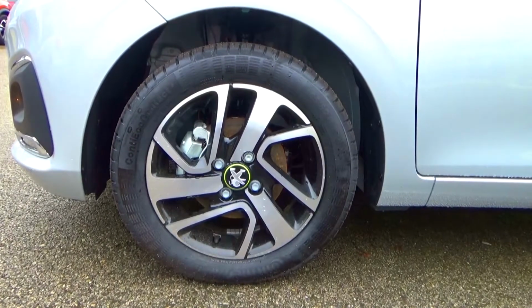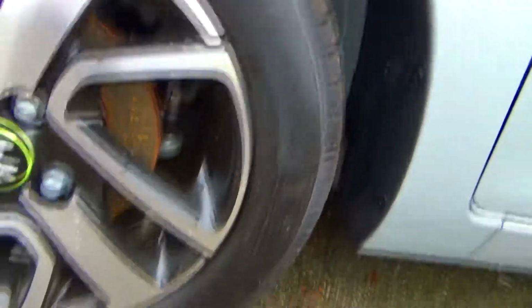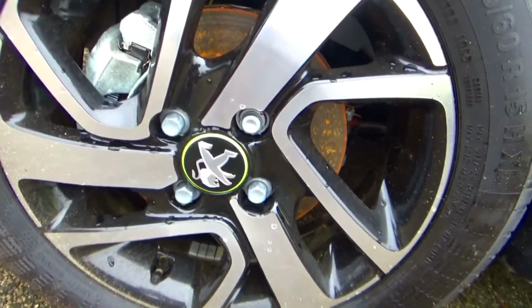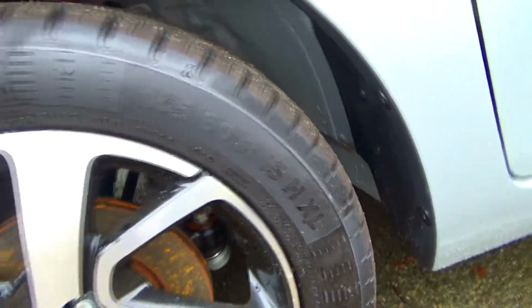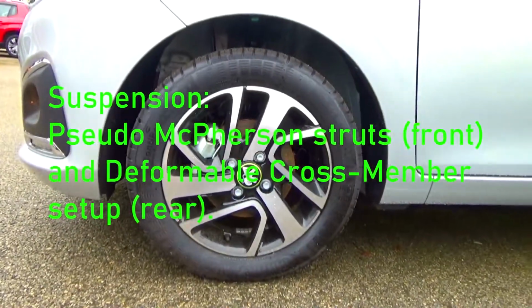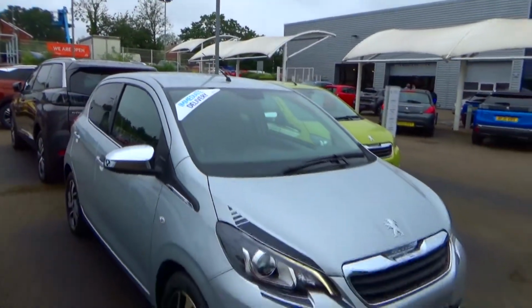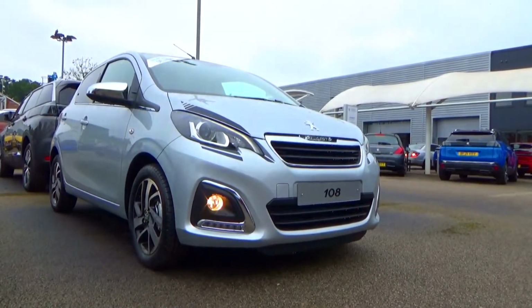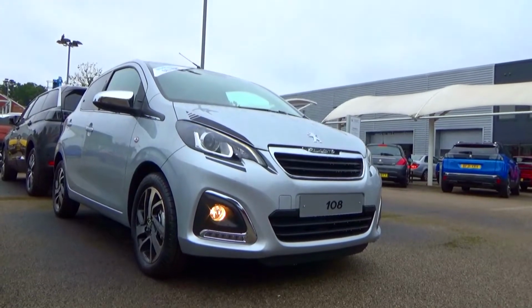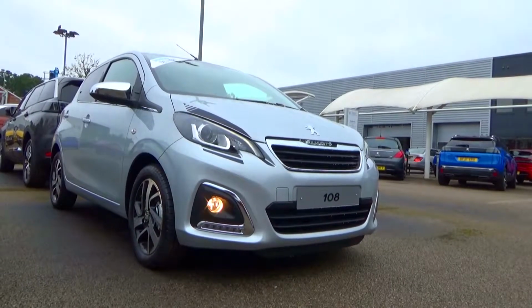For the wheels, this has 15-inch dual tone twin spoke alloy rims with a lime green coloured centre cap. These are wrapped in Conti Eco Contact 165/60R15 tyres. This has automatic halogen projector headlights with LED daytime running lights on the headlights and down below in the front fog light area. This has halogen front fog lights.